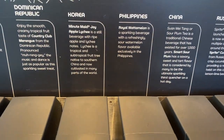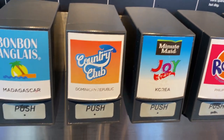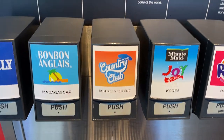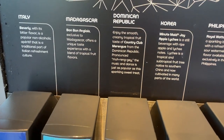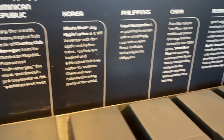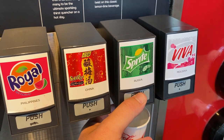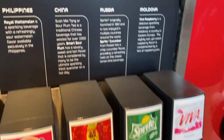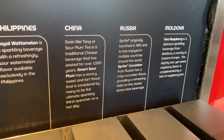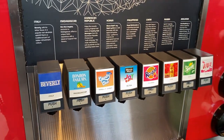Philippines here. I'm also going to try the Dominican Republic. That's a really good one. That creamy flavor. And then I'm going to wrap it up here because there is a line because it is hot. So I appreciate people being patient behind me. So I'm just going to try my favorite. That is this Russian Sprite with cucumber. If you're ever hot in Epcot, try Club Cool. Free sodas.